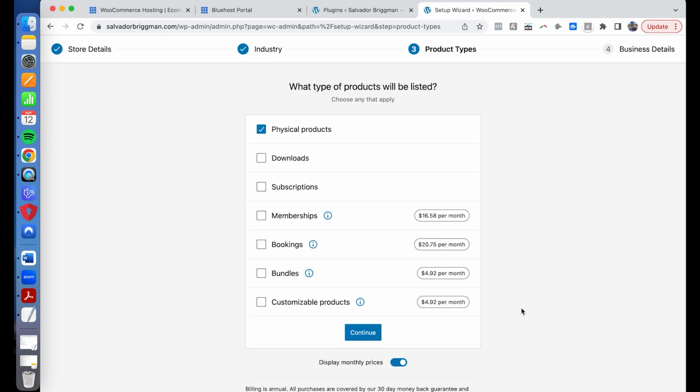What are the types of products that you are selling? So for this audience, I think a lot of us are going to be selling physical products, but I'm going to say physical products and also downloads. If you do want to sell something a little bit different, you could also do subscriptions, which is really cool. But for those of you that want to do something more premium, for example, memberships or bookings, you can hover over this, you'll get some more information here. You would have to pay a little bit more to be able to do that sort of premium functionality. Okay, so we're just going to say continue.